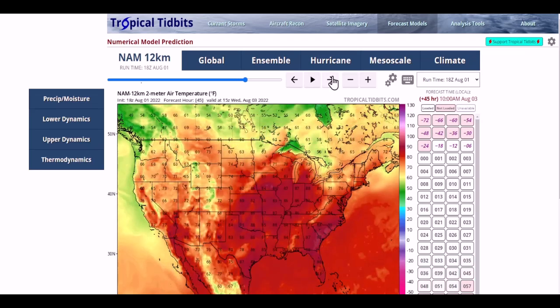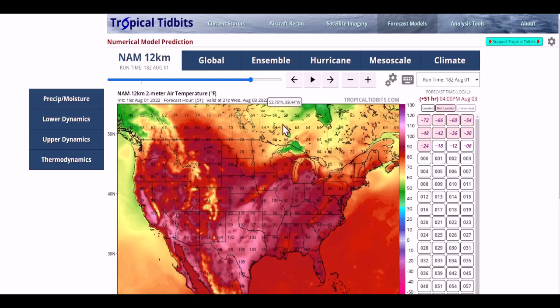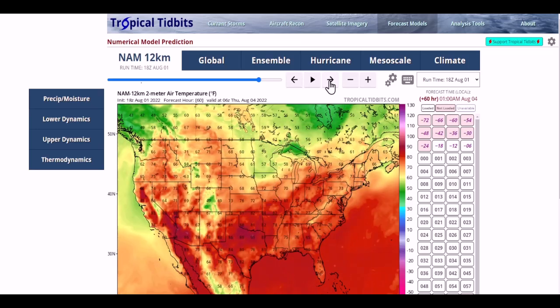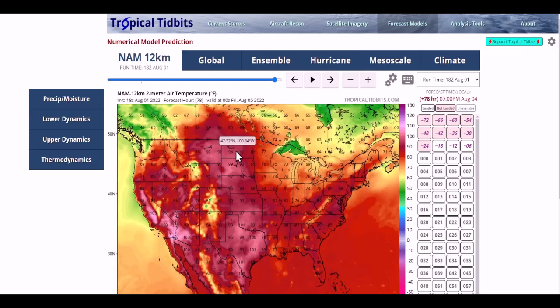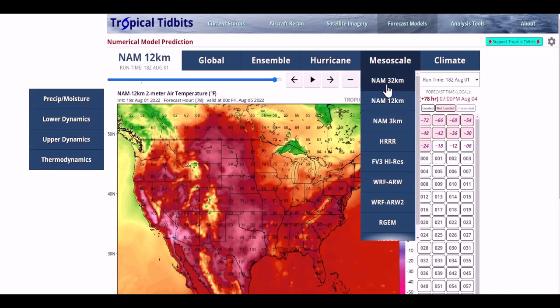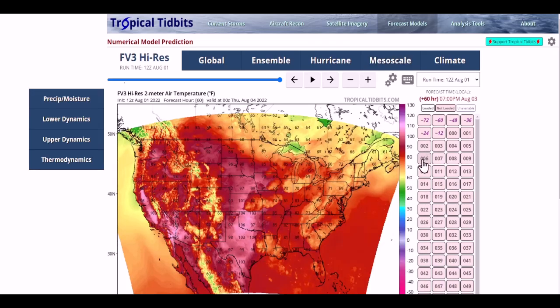And you can see that during the night, it's not necessarily much relief. Very hot temperatures here, 90s, even some hundreds probably across Illinois, Indiana, Michigan tomorrow. And then we do see that cold front move through and bring some relief. But you could see it's starting to heat up right again after that. I could show you another high res model.